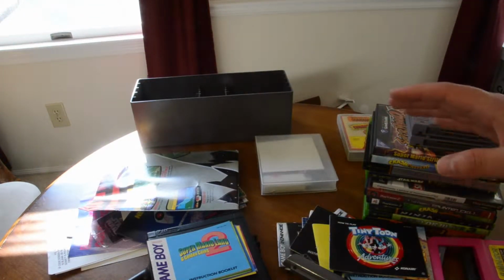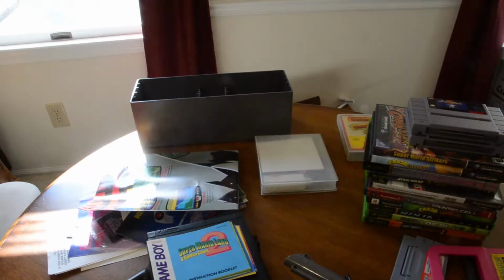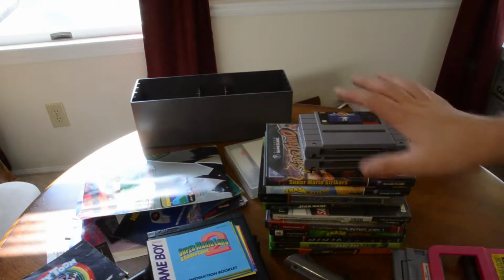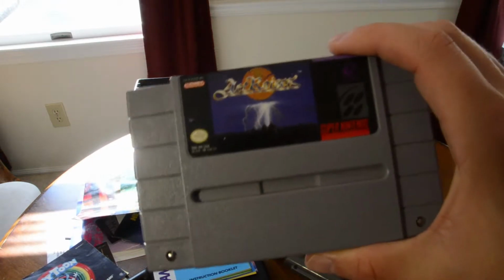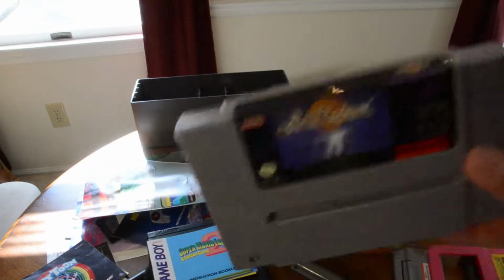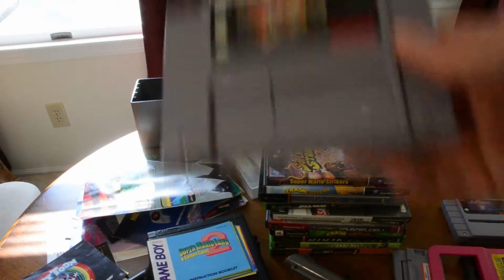So then I got another stack of games here, which are different pickups that I'll go through. I bought some games from a local retro store. So some of this is fair market value, some of it isn't. I'll tell you what it is. So ActRaiser, I picked up fair market value for $20. I love ActRaiser, great Super Nintendo game. I don't have enough Super Nintendo games, so I had to pick it up. I've been thinking about it for a while, and they still had it.